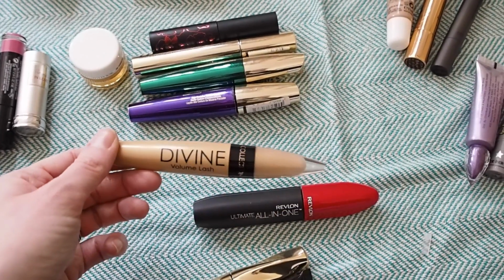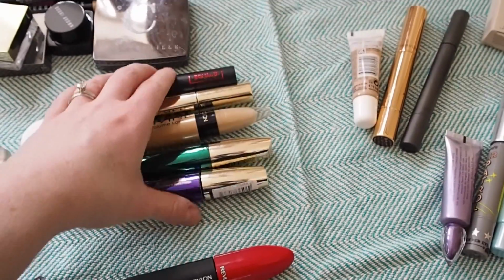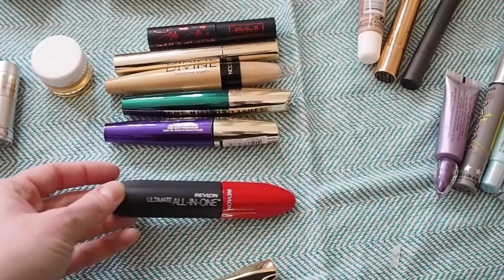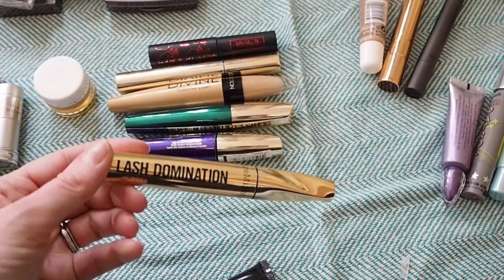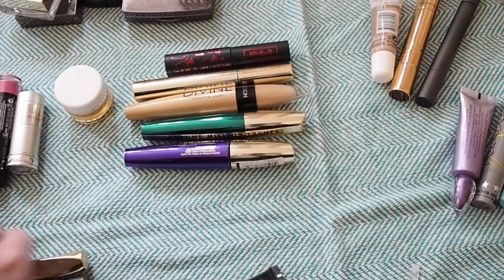This is the Collection Divine Volume Lash. Didn't love that, so that's going to go. There's kind of no point once you've tried a mascara, if it's no good and you've got other ones, to hold on to it really. This is the new Revlon Ultimate All-in-One, the red one, which I do really like, so that's going to stay. This is one that I mentioned recently in my February face post, which I loved, which is the Lash Domination by Bare Minerals, so that's going to stay.